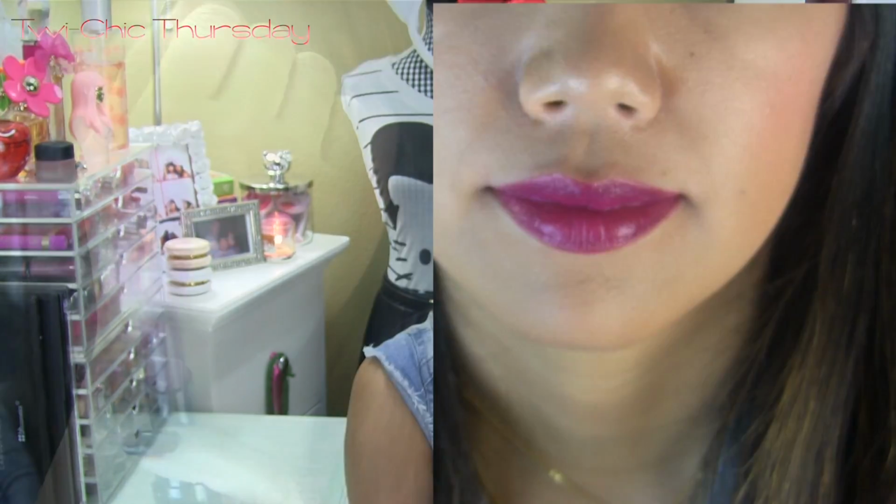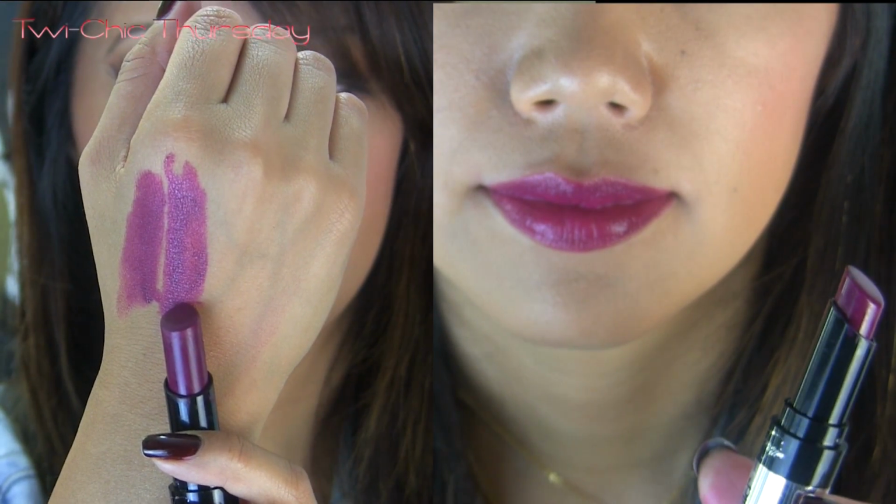The next one is by the brand Wet n Wild, and this is from the Fergie Center Stage collection lipsticks. This one is called Ferguson Crest. Very beautiful on the lips. One of my favorite lipsticks. And there's a swatch of Ferguson Crest.